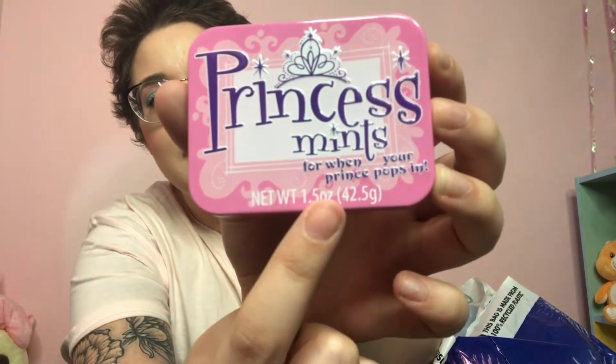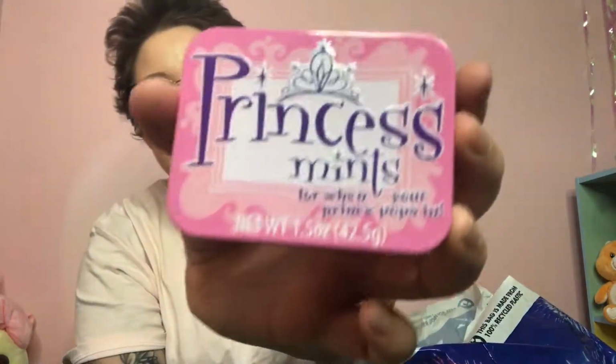And then right down here it says, for when your prince pops in. And I just thought that that was really funny and kind of cute. So I did get these. They're just plain mints. They're not too spectacular, but I thought I could keep the tin and put something else in, or other mints that I like better. So I just got that. Those are the two really kind of dumb things that I got.